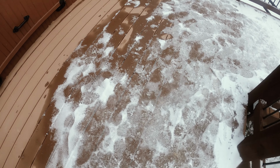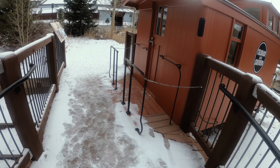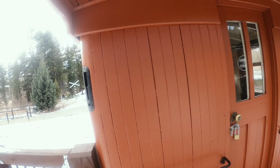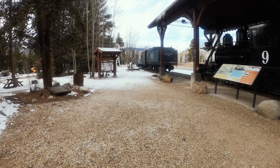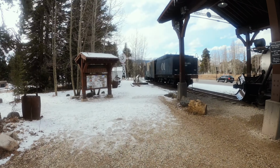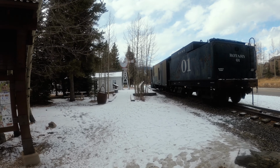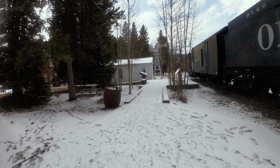It's all ice up here and it's damn slippery. It's locked. I don't know what's inside there. And now I will show you the other one over there. So I don't know if it's a carriage or an engine. I need to see that first myself.